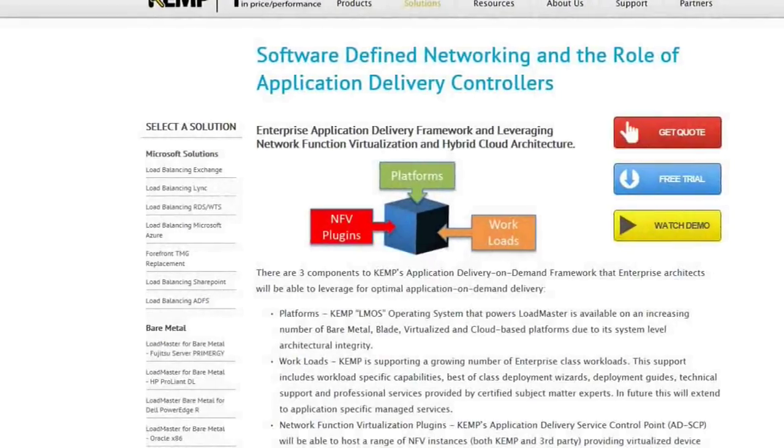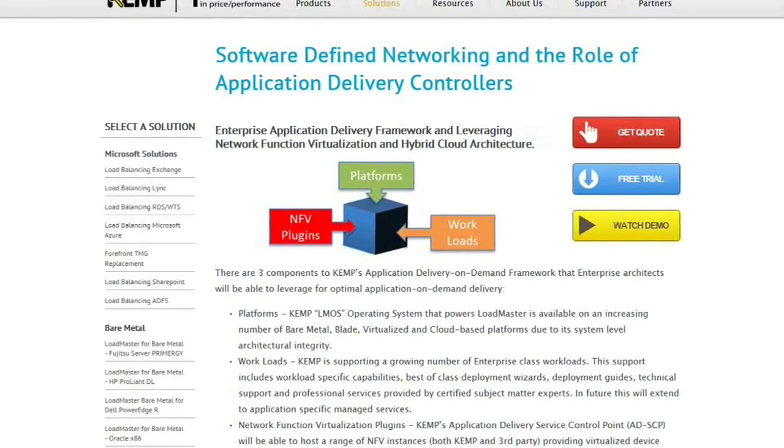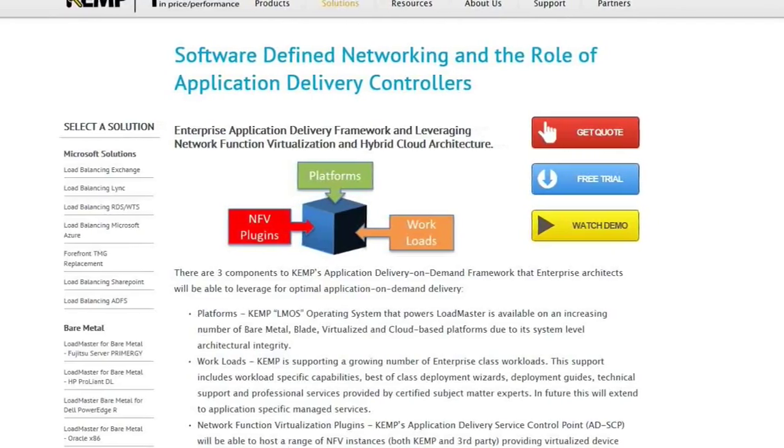Kemp is also ahead of virtually every other ADC vendor when it comes to providing real-world support and integration with software-defined networking and network function virtualization technologies. As an example, Kemp has recently completed work with HP on the VAN SDN controller. The Kemp ADC app, which is now available in the SDN App Store, provides end-to-end visibility of network paths for optimal routing of applications across the server and switching infrastructure. Soon, Kemp will extend this functionality to support OpenDaylight-based controllers, and we're actively working with other SDN ecosystem partners like VMware, Cisco, and Microsoft. Now, Kemp is a member of ONF, OpenDaylight, and ETSI, actively contributing to the evolution of SDN.